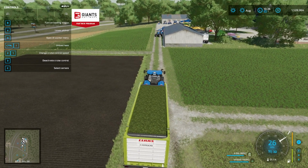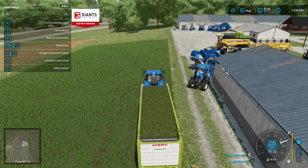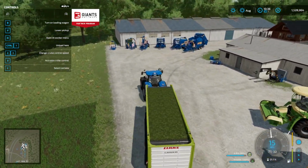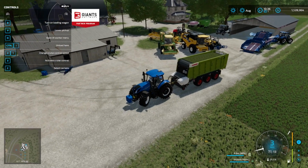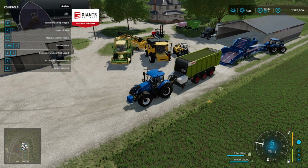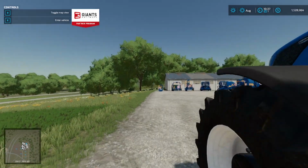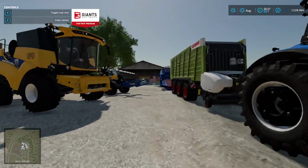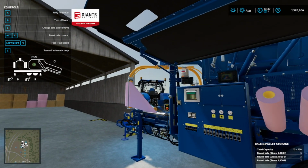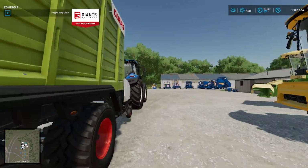Alright, now we have a load of grass. Gonna dump this into the machine. It might still have a little bit of straw in there if it didn't make a full bale. I'm gonna check that. Still says I have 762 in there. So I'm interested to see what happens here.